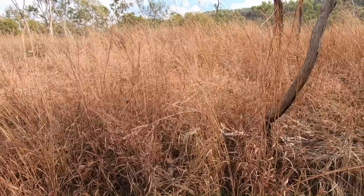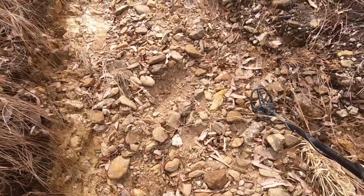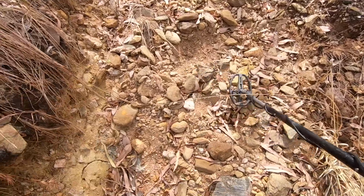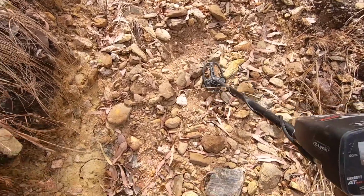So we're almost back to camp. In fact, it's less than 100 yards that way. You can't quite see it because of the little hill, but I'm working this ravine, trying to eke out a few more targets. And I actually have a pretty decent little target right here. I dug it out of that hole. It's small, and I think it's non-ferrous.